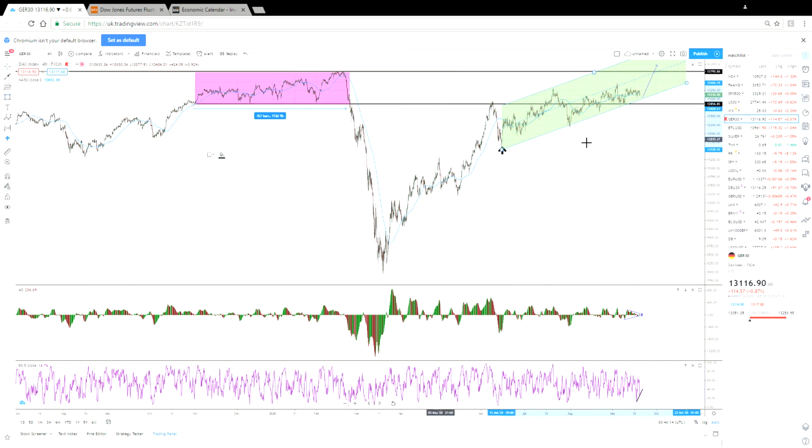So look at this line here. These are all higher lows. So again, we just listen to the charts. We don't listen to what people are telling us.